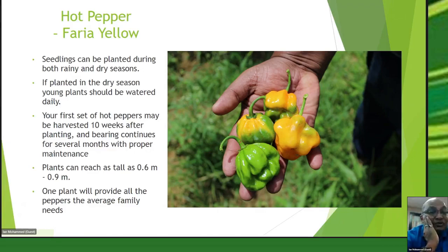Seedlings can be planted both during the rainy and dry season. Of course, with the rainy season, there'll be a little more precautions you have to take for diseases, because that's the time you tend to get it. Your first set of hot peppers will be harvested in about 10 weeks after planting, and the bearing will continue for about several months with proper maintenance. So you would get a drop off in the potency of the pepper as you go closer to the end, so you must keep that in mind. Plants can reach as tall as 0.6 to 0.9 meters. So we stick with metric. One plant will provide all the peppers that the average family needs.